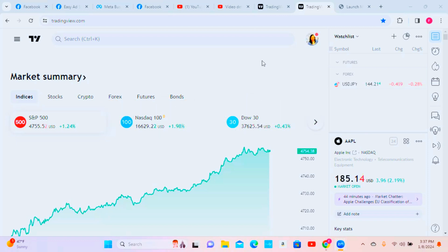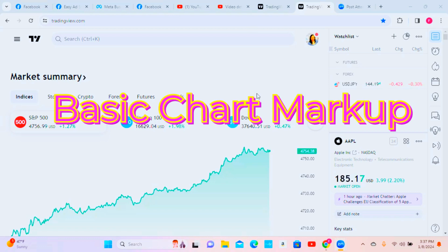If you are a nurse looking for a side hustle, a way to earn some additional income, you may want to consider starting a business online, learning to trade Forex. So today what I wanted to do was just do a quick demonstration on how you will do a basic chart markup.